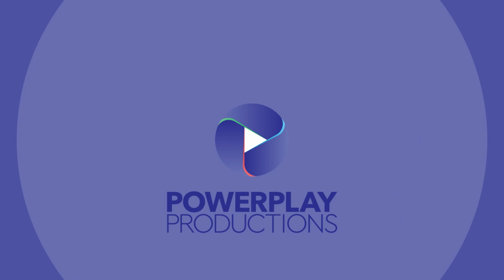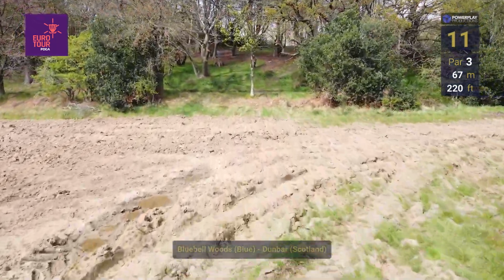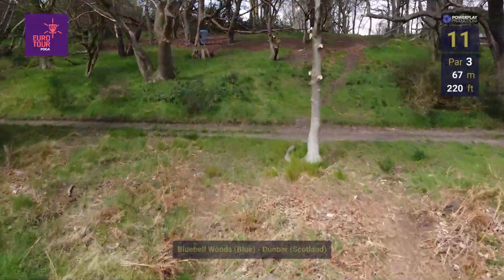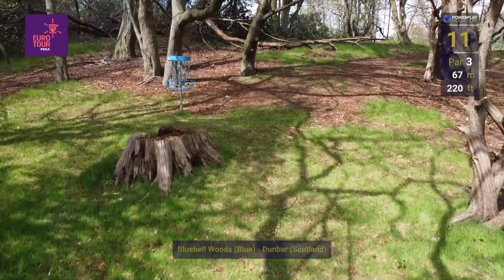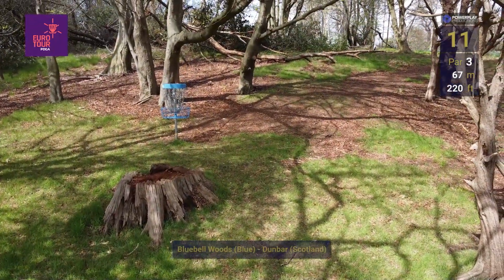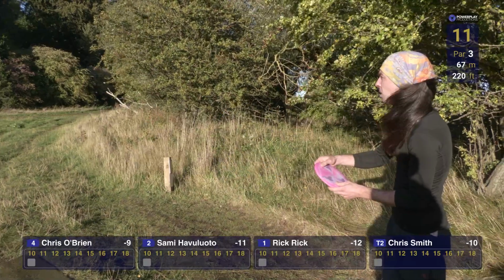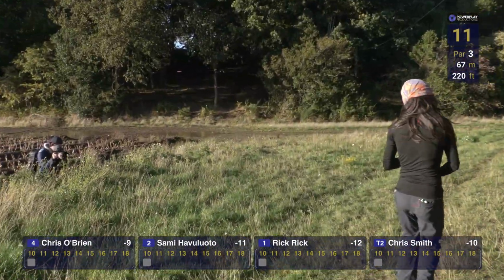We'll be disappointed not to pick up the birdies here, but hole 11 has a birdie option, Seamus. Hole 11's par 3. You know, pick your choice. Go right or left of this tree here. Drive it into the hill, and you'll be looking at a birdie. Short one at 220 feet. Most of these guys should pick up the birdie. Looks like it's a tailwind, so they'll be throwing really understable.